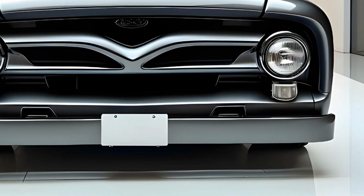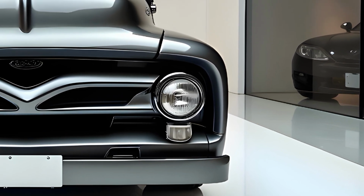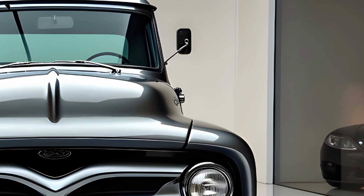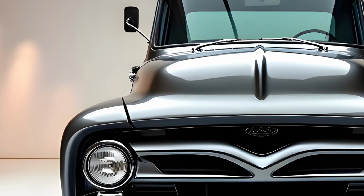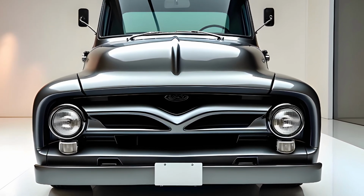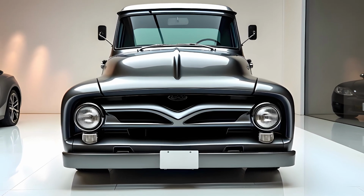On the outside, the 2025 F-100 embraces its retro styling while adding sleek modern touches. The signature front grille with its bold Ford emblem instantly takes you back to the original F-100, but with updated LED headlights that give it a fresh, aggressive look. The body features clean, smooth lines, and the iconic rounded fenders are still present, paying homage to the classic design that made the F-100 stand out in its era.